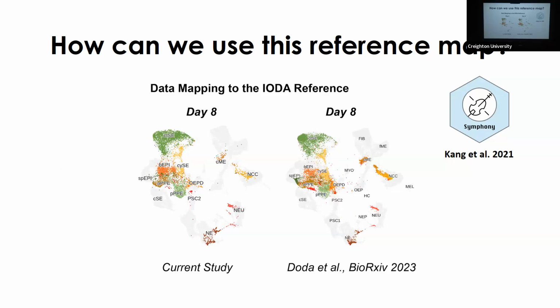And so here we've used a software called Symphony to map cells derived from our collaborative group in Zurich, led by Marta Rossio. So they've taken a different cell line, performed this differentiation, generated single cells at the same time points as us, and then we can map their data onto our data and get a sense of how well they've reproduced the inductive process. And I think just by comparing the pattern of cells, you can appreciate it's worked quite well.